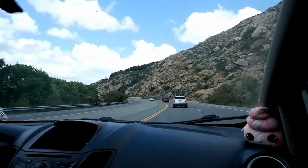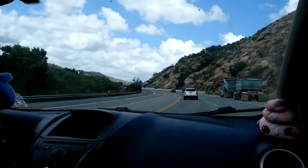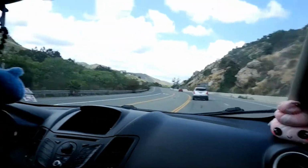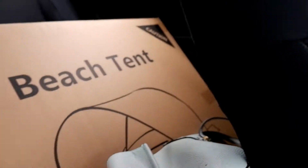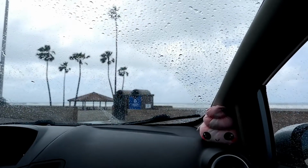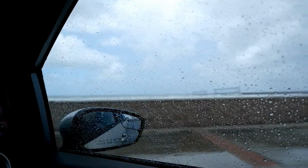It's not a sunny day in California, but there's some clouds, there's a sky, and there's some sun, and there's a car, and there's some cars, and there's a truck. Oh, we have a beach tent, but the problem is it's one of those rare days or rare weeks in California where it's raining at the beach.